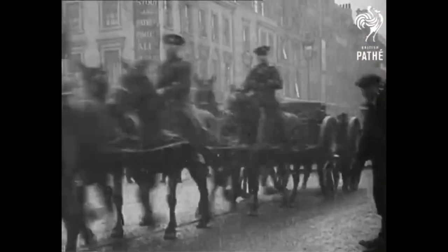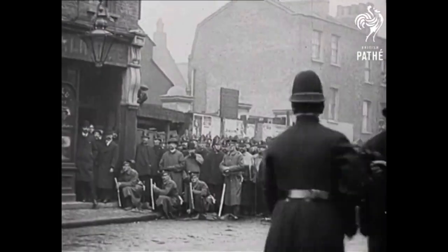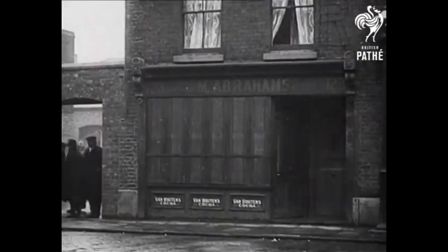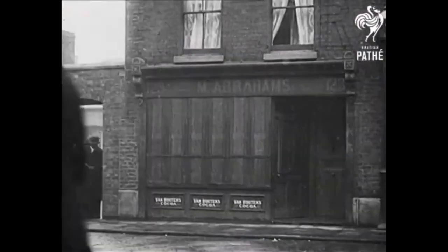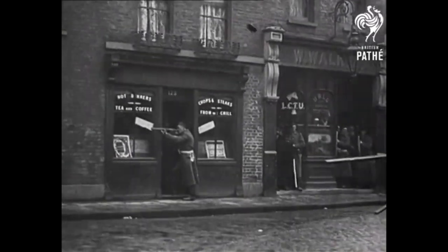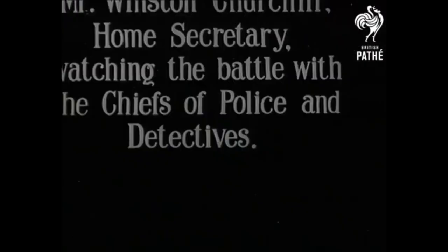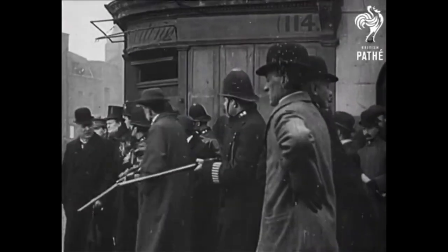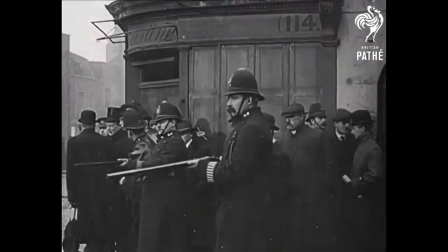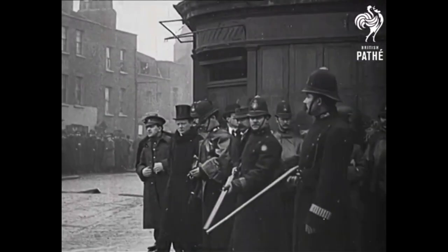Didn't muck about in those days, did we? And the man being pointed out with the arrow in the top hat and fur-trimmed collared coat is Winston Churchill, who was Home Secretary at the time, and he was present at the whole of the incident.